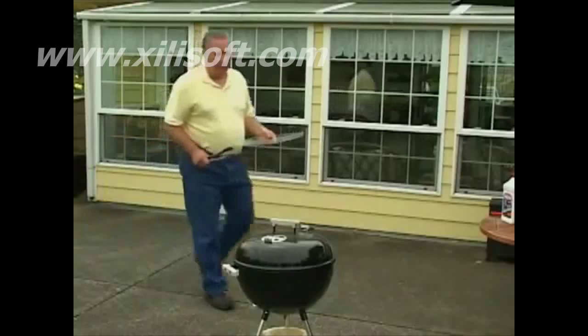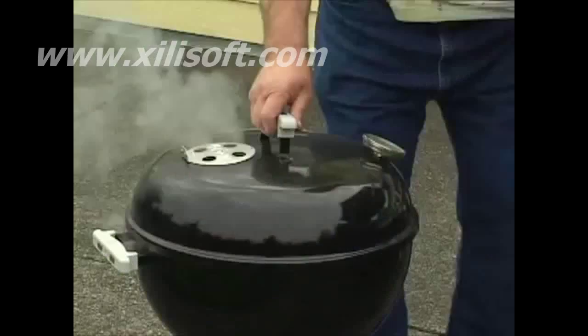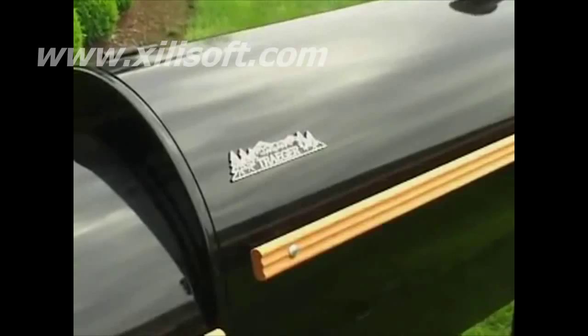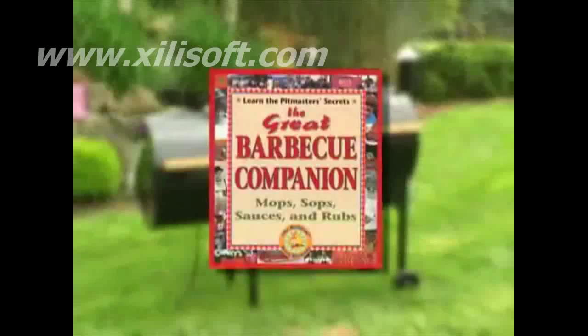If you've ever had your cookouts ruined by food that's been burnt to a crisp on the outside, raw on the inside, it's time you learned about the remarkable Traeger Wood Pellet Grill. Hi, I'm Bruce Bjorkman, Mr. Barbecue, author of The Great Barbecue Companion, former competition barbecue chef, and the host of the year-round radio show Cooking Outdoors with Mr. Barbecue in Portland, Oregon, here to introduce you to the remarkable Traeger Wood Pellet Grill.